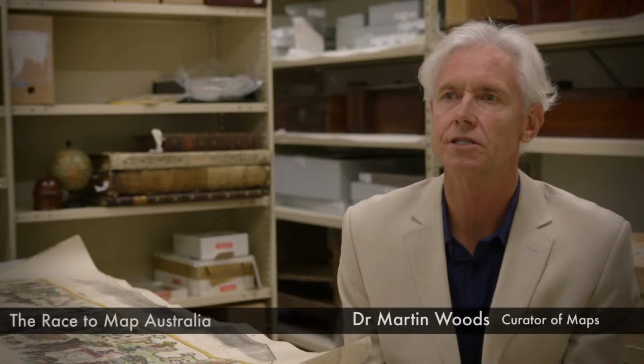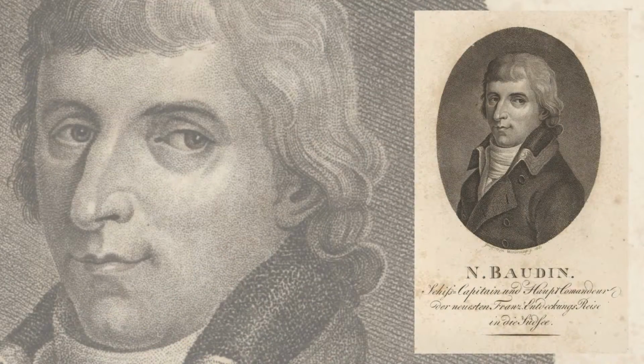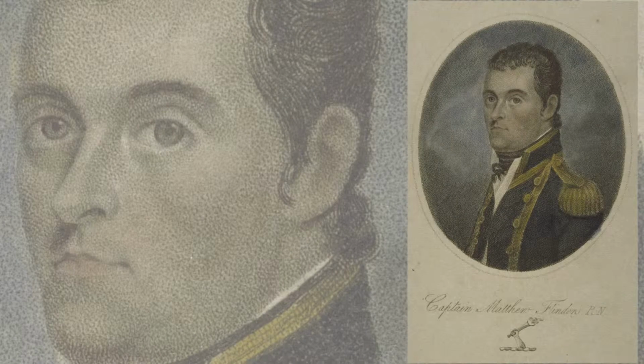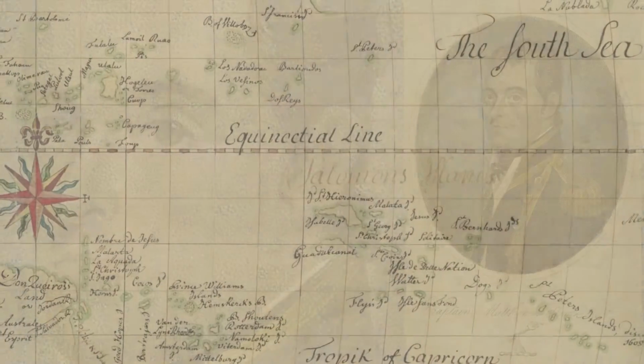The British and French were the greatest among many European nations to establish footholds in the Pacific and East Indies or Southeast Asia during the 1700s. The two expeditions to New Holland, the French one under Baudin, the other a more modest affair coordinated by Flinders for the British Admiralty, were launched at almost identical moments, but for different purposes.